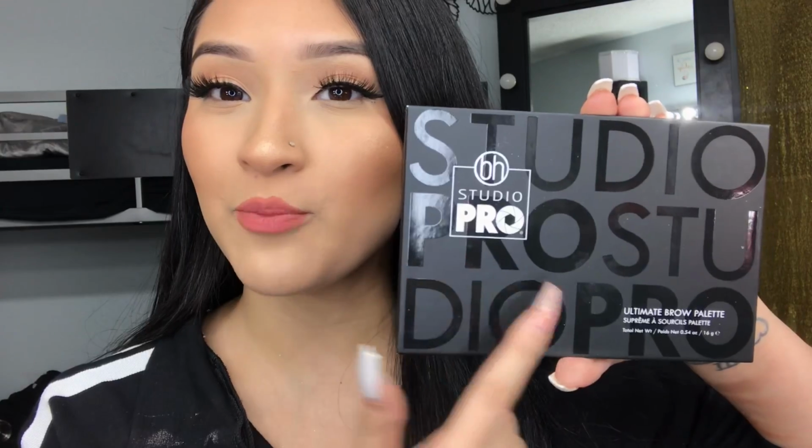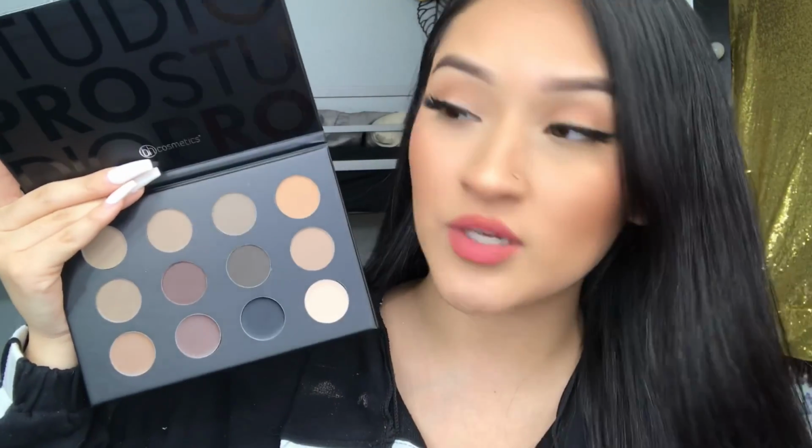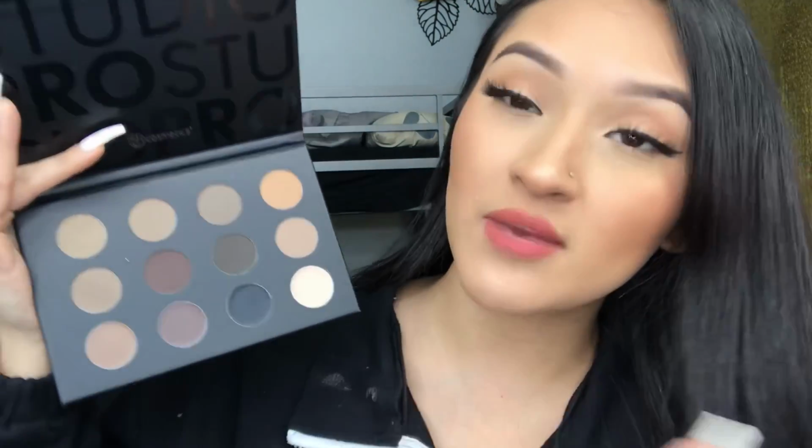And then for the last thing, I did pick up the BH Studio Pro palette, and this is the brow one. So it's like your brow products, and then on the bottom you have your gel to mix it with the powders. I specifically wanted to get this one because it reminded me of the Anastasia one with all the shades, but I wanted to see how this one will work on my clients. So yeah guys, you have your taupey shades, your medium shades, and then your warm dark shades, and then these gel thingies to mix it with.